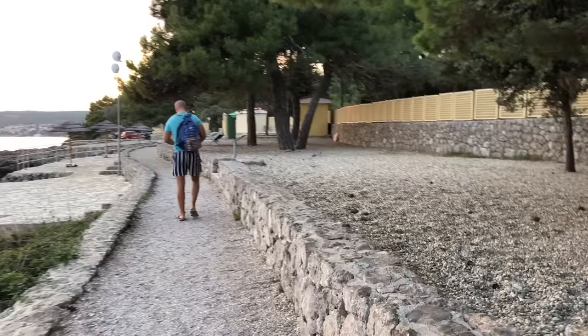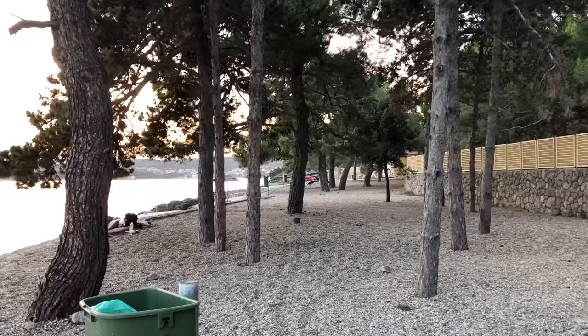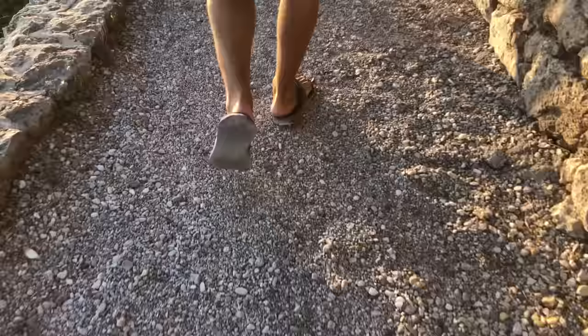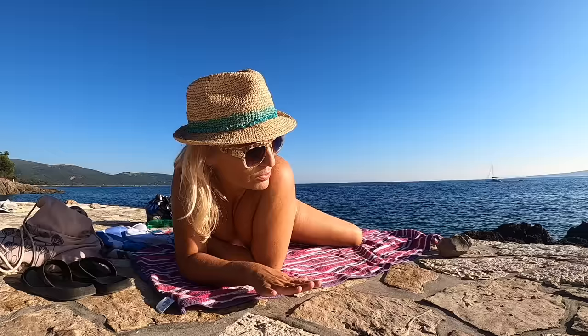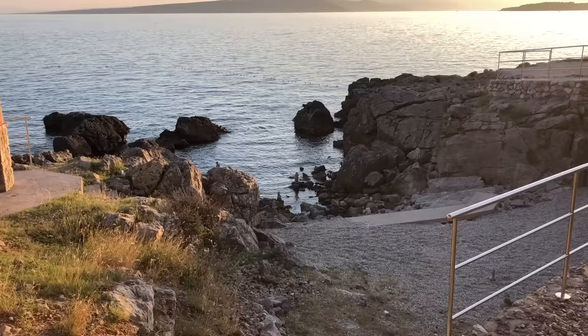There's different layers of beach lounging area. The upper layers have little pebbles that are easy to walk on, and the lower levels like this, that are closer to the sea, are more of like concrete and stone. So it's easy to get in and out of the water. There's several places where you can exit and enter.